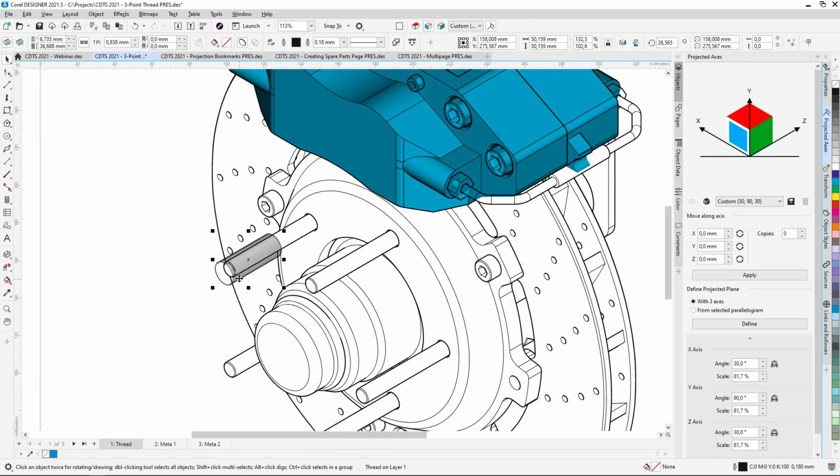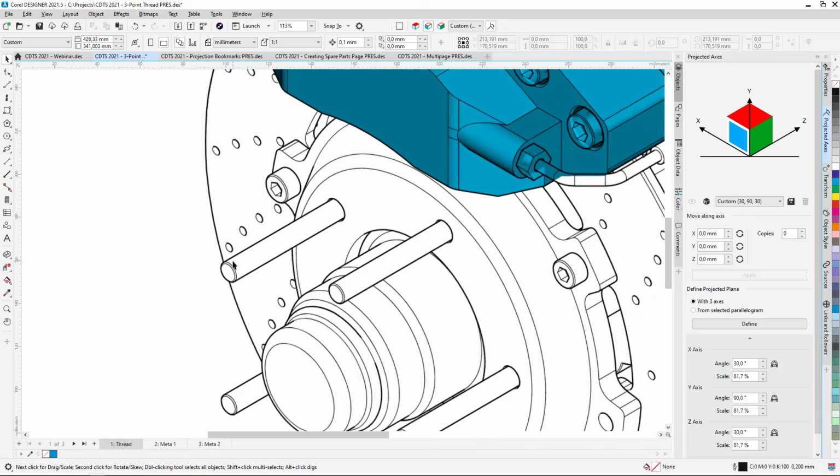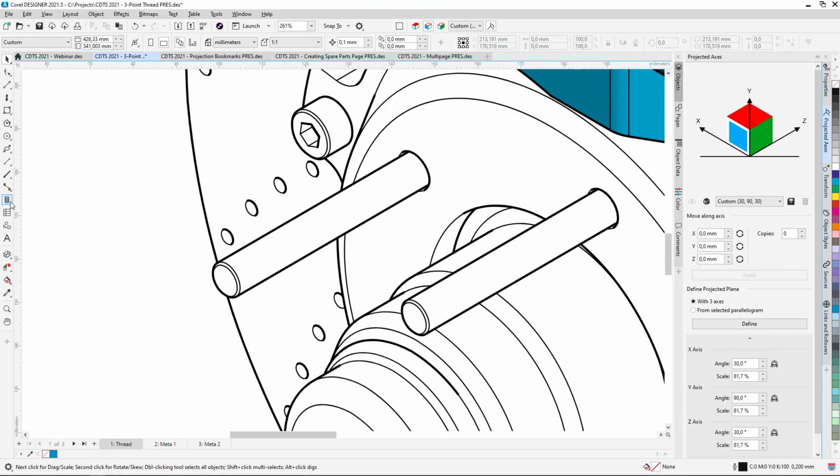So there was room for improvement, and therefore what we enhanced now is that we gave a new option to the thread tool, which is the 3-point thread tool. If you pick that, this avoids that you need a center point.